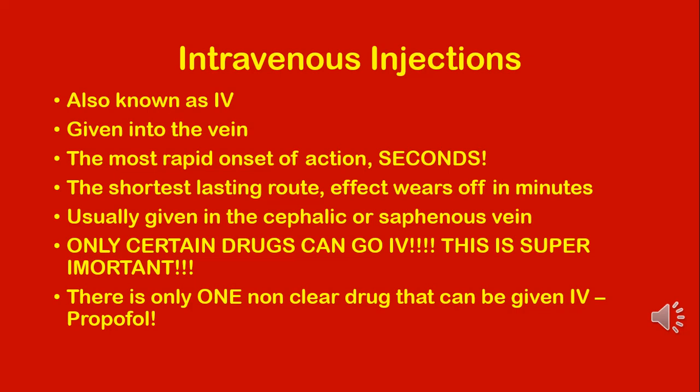The most common veins that are used for this are the cephalic, which is the front leg, or the saphenous, which is the back leg. And only certain drugs can go IV. This is incredibly important. If we make a boo-boo and accidentally give a drug sub-Q that's not supposed to go sub-Q, we could cause damage to the skin. Same with the muscle. We can cause tissue damage if we put something that's not supposed to go in the skin or the muscle. But if we put something in the vein that is not supposed to go in the vein, we could immediately kill that patient. I'm talking, before you pull the needle out, your patient could die, because this route acts so quickly.